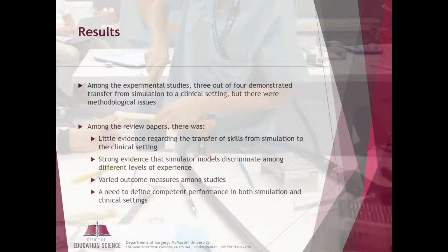Furthermore, many of the review papers found little evidence of transfer of skills from simulation to the clinical setting. In fact, many papers they reviewed demonstrated transfer of skills to other simulators, which may not be as clinically relevant when the end goal of simulation training is to improve performance in the clinical setting. Studies also commented on the need to define competent performance on a simulator, including how many simulation sessions it takes to facilitate the transfer of skills from simulation to the clinical setting.